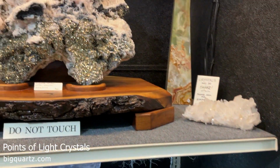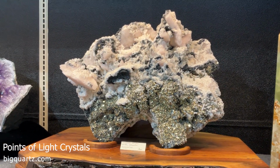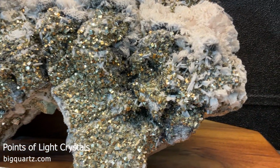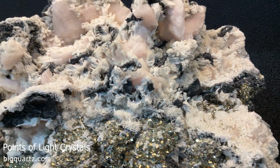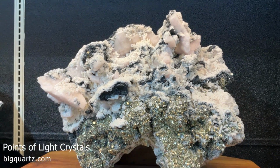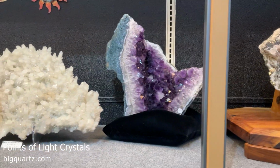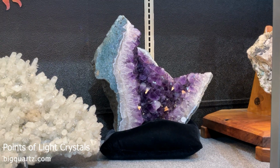Here's a unique specimen. This is mangano calcite, pyrite, aragonite, manganese, quite fragile. It's pyrite on the bottom. The pink is the mangano calcite. We felt it needed a stand, so we had a custom stand built for it. Here's a newer arrival, amethyst geode on a pillow. It broke in an interesting shape.